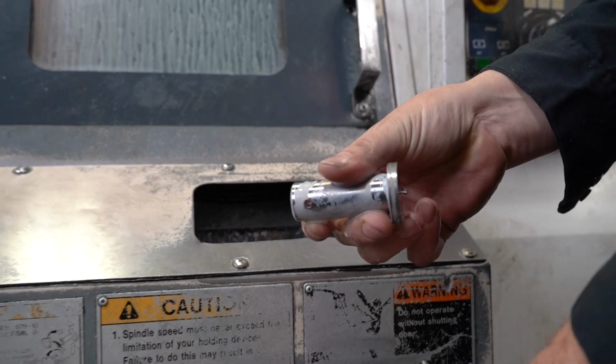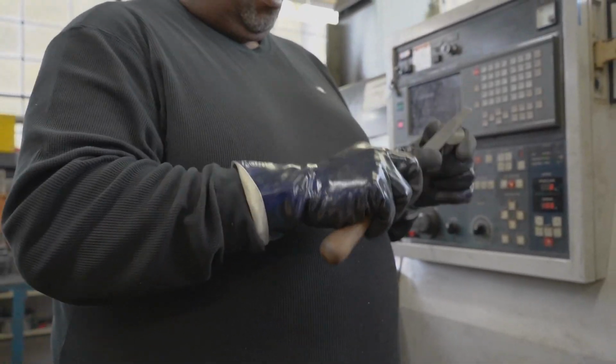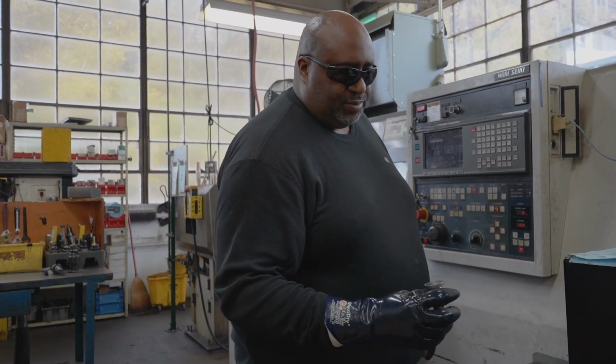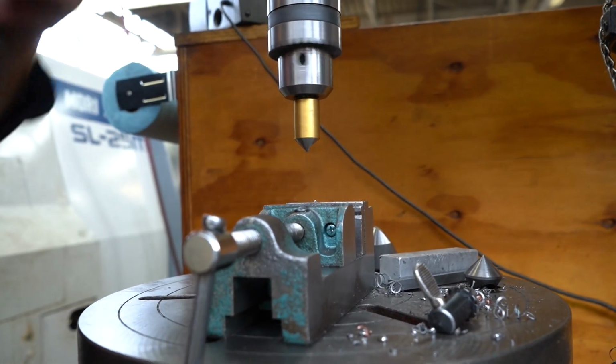Here we might take and file off a burr, and any secondaries would take place, like putting a chamfer on any of the holes. And we have a completed part.